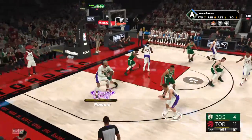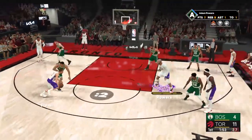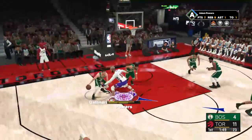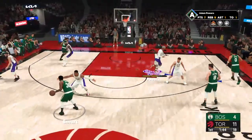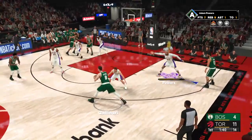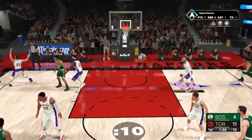He's got 7. Outside Flynn. 5 on the clock. Over Williams. That one off the back iron and out. Well, certainly not the best defensive effort, but this guy can't make them pay for their laziness. Passes it to Gallinari. Back to Smart. It's Brogdon on the wing. Drains it from beyond the arc.